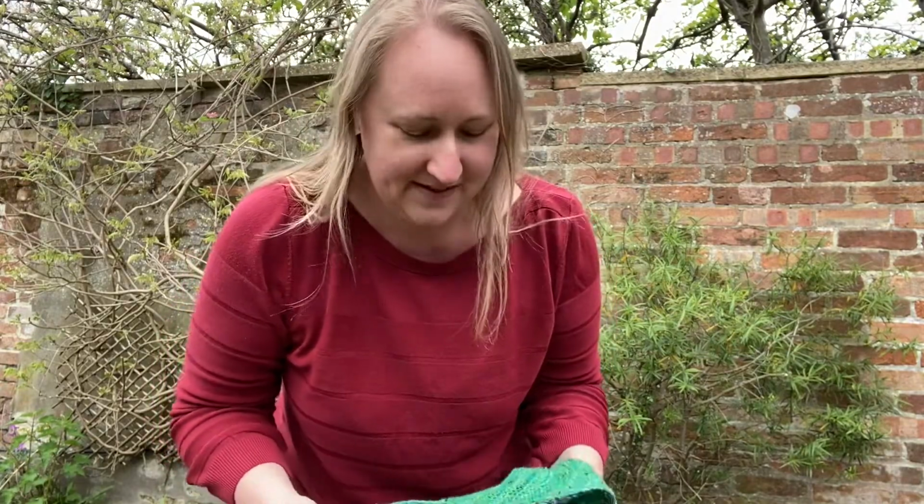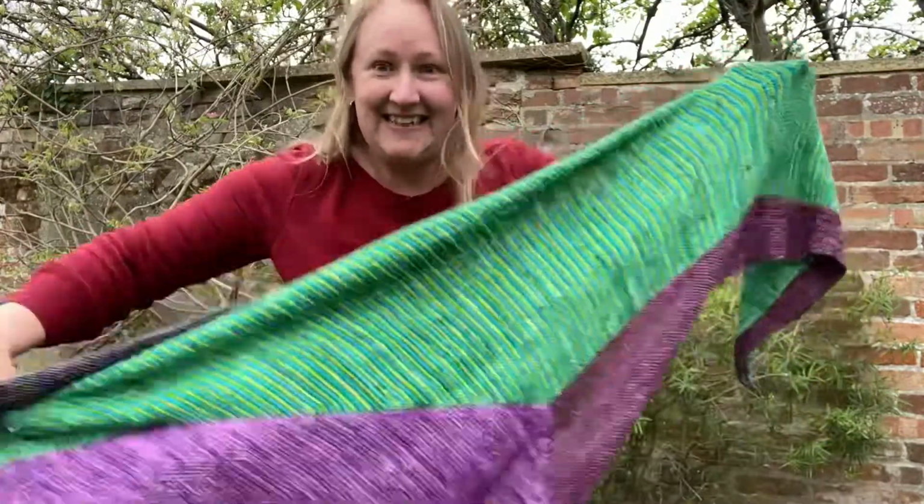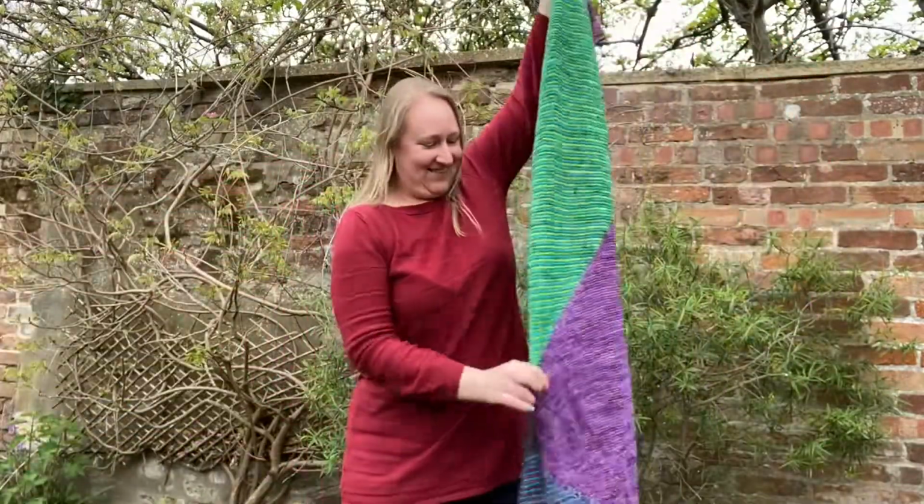So the exciting post just keeps on coming, and I've come outside again so that I can show you this in all its glory because it's quite large. So another sample has arrived from a wonderful sample knitter, and this is the Vertices Unite Shawl by Stephen West. It's huge.